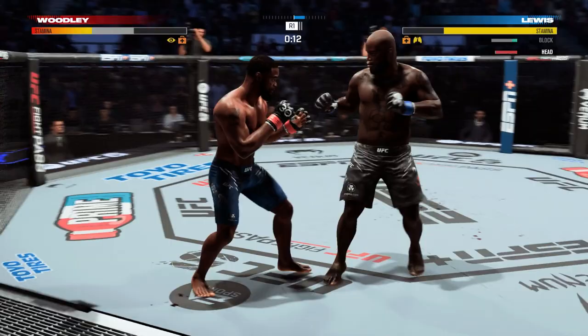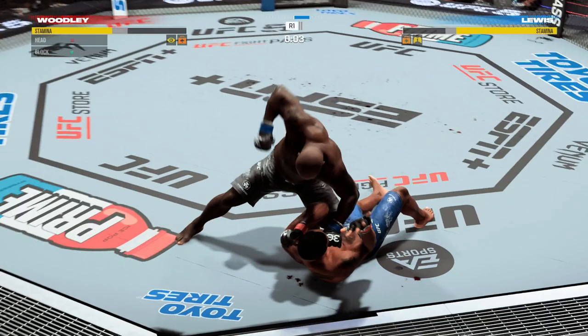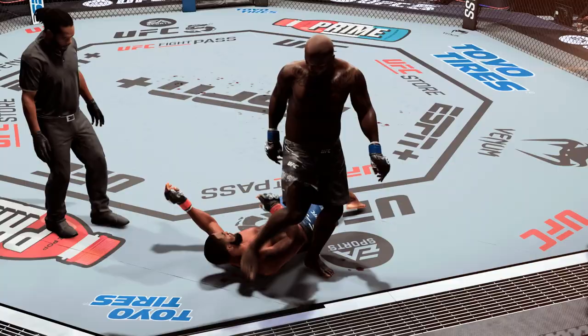Lewis is stunned. Driving out there. We'll see if he can recover. There's the horn at the end of the round. He got knocked down just before the horn, so he'll walk back to his corner here. We'll see if they can get him physically, mentally.